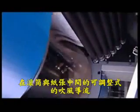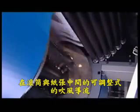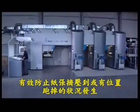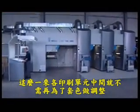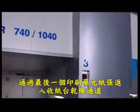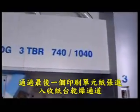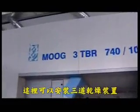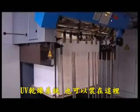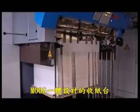The adjustable air cushion between the drum and sheets also prevents sheet distortion, making misregister a thing of the past. Between the printing units, the sheets are register controlled and, if necessary, readjusted. After the last printing unit, the sheets pass to the delivery dryer, which can be equipped with a 3-stage heating register. UV drying at the end of the drying section is also possible here. Moog's high-capacity delivery carefully stacks the sheets after the final drying process.